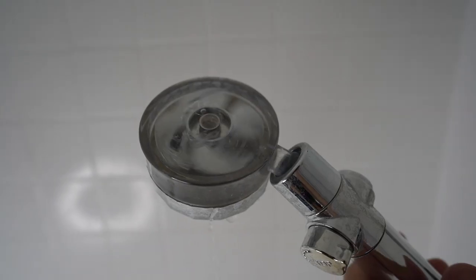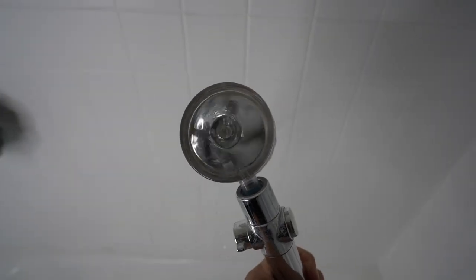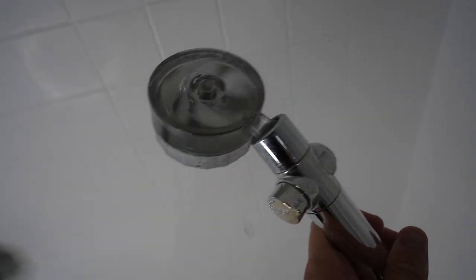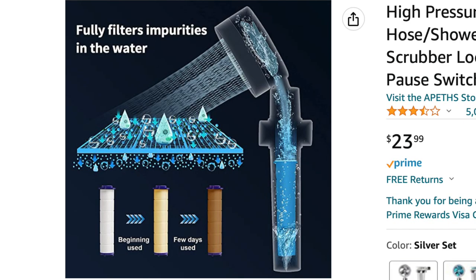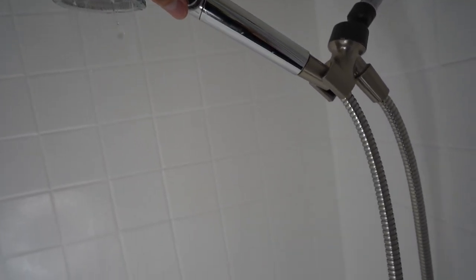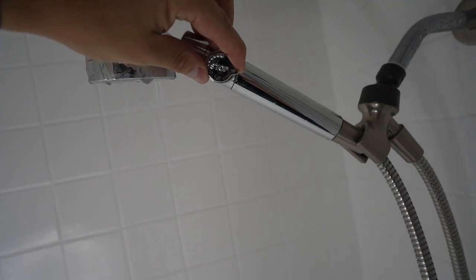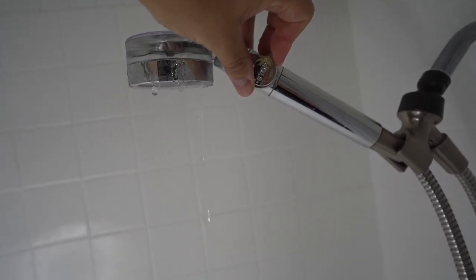I originally saw this on an Instagram ad and I thought it was kind of funny because I don't really trust those type of ads too much. It screams low quality. But let me tell you, even though it does seem cheap, it comes with three filters, and those filters, when I've replaced them, they are dirty. And that's because I was in a brand new apartment. I was the first tenant in that apartment and the water still was dirty in that line. So don't overlook this.